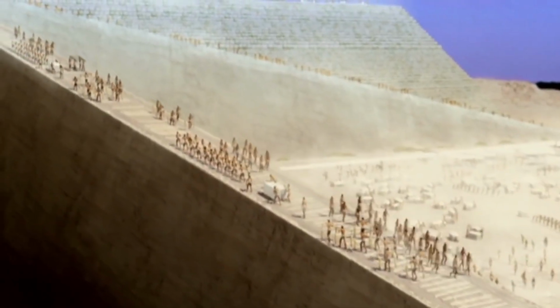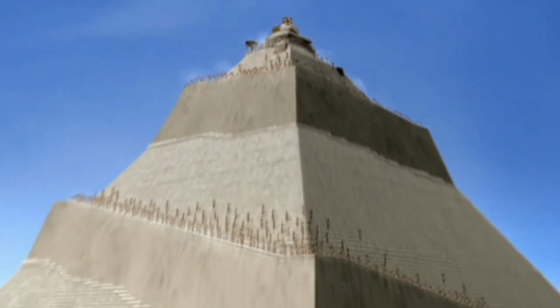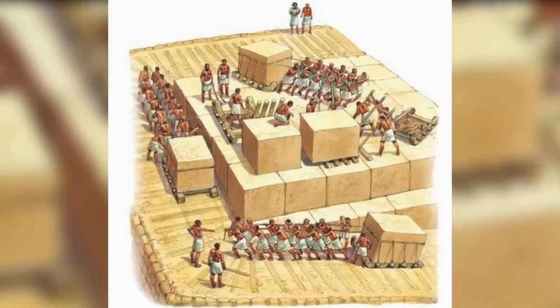This was a very labor-intensive process, and it required the use of a large number of slaves. The slaves would use their hands and feet to move heavy stones and blocks of stone.